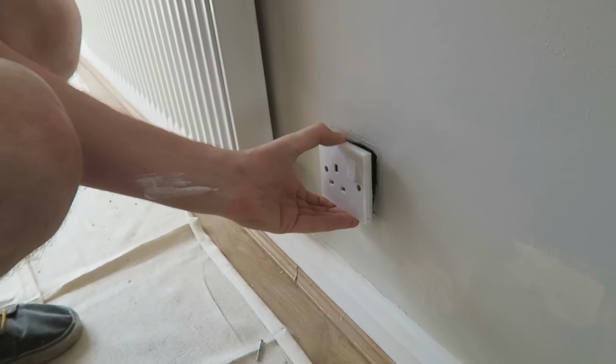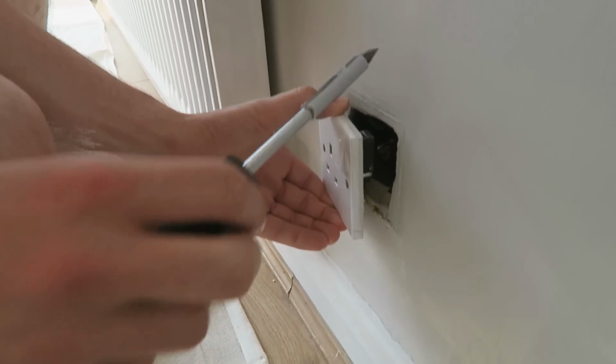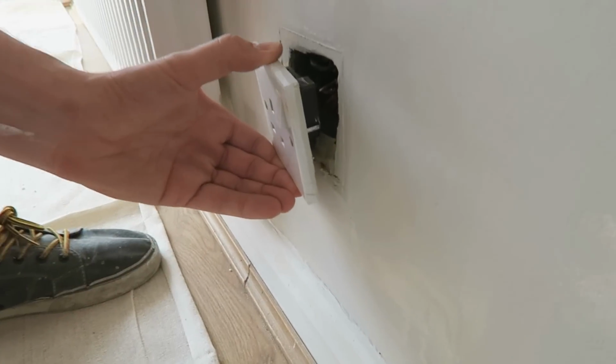Hey. If you get electrocuted. This one is so, the wires aren't even that long. I really don't want you to die. I pulled it out already.